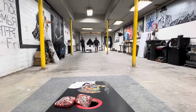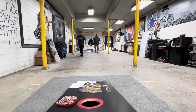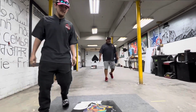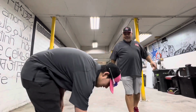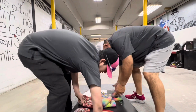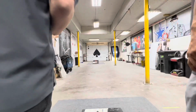That's better than him. Wow, I still got two. Damn. Is that the first four bagger of the day? Yeah. Look at that. For me. For the old folks. I got the AARP card. It's tied up 11-11. Here we go. First one to 10.